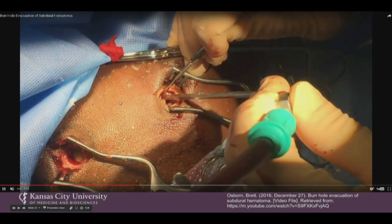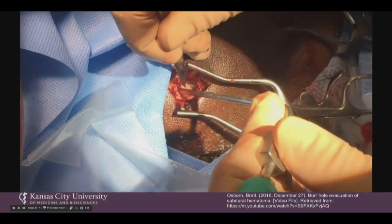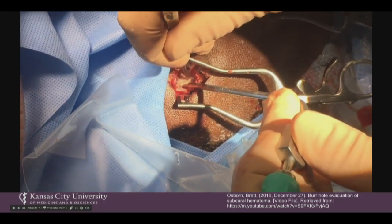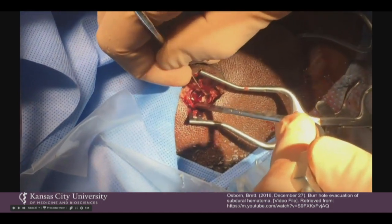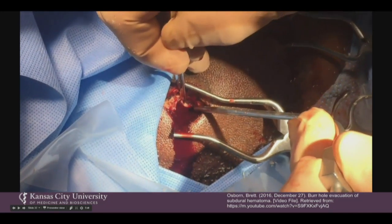Excellent. During this procedure, the surgeon makes one frontal and one parietal burr hole, both of which are just superior to the superior temporal line. The dura and outer membrane of the hematoma are incised, releasing hematoma fluid, classically described as engine oil, due to its color and viscosity, as you can see here.